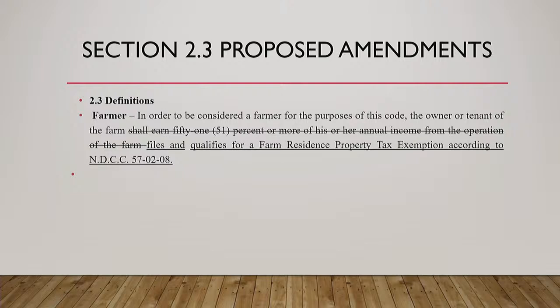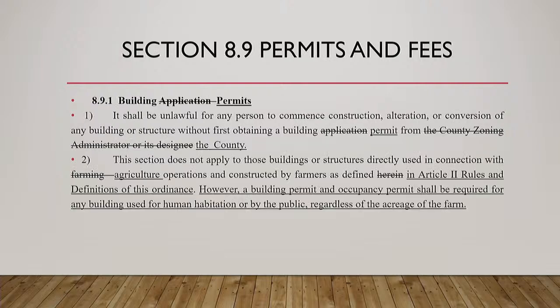And just so that the county doesn't have to keep changing its definition of a farmer every time the state amends the Century Code, just to say that it's somebody who files and qualifies for a farm residence property tax exemption according to chapter 57.0208 of the Century Code.